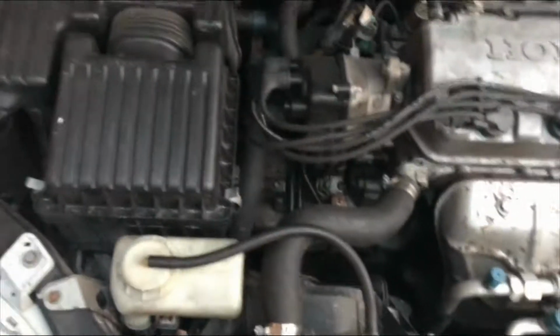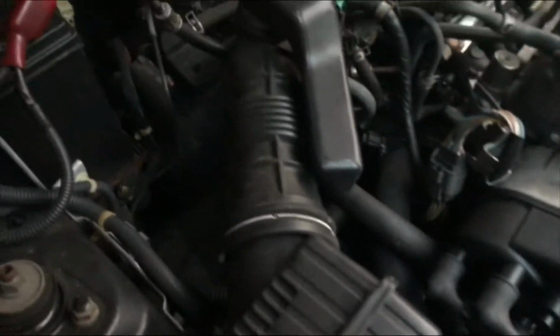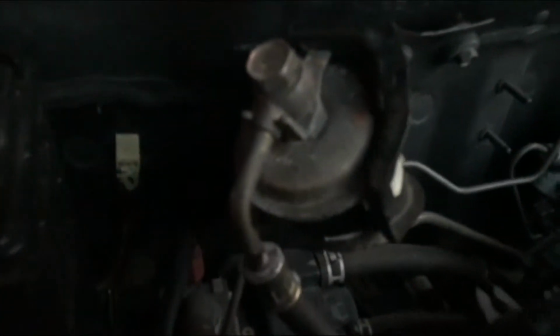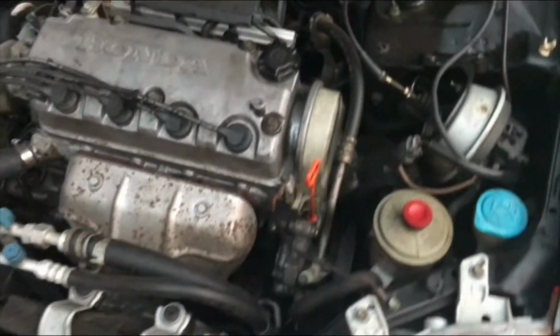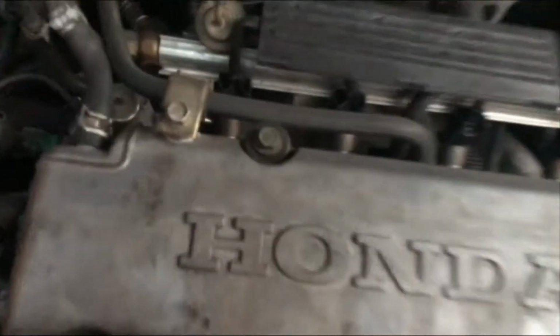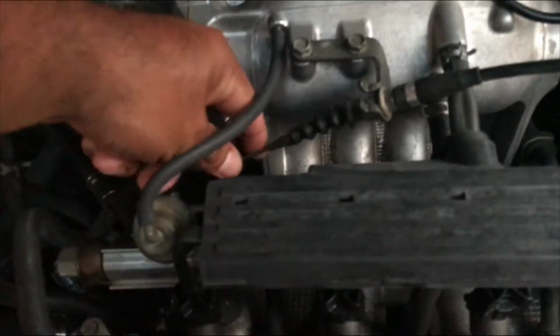I'm going to show you now the engine. Everything is original, everything is stock. Keep in mind this car is 18 years old, and that's the fuel filter. You can see how it's a little bit rusty. I'm thinking about changing it, but not now. The battery, I'm thinking about changing it as well. This needs to be adjusted. This cable's too loose.